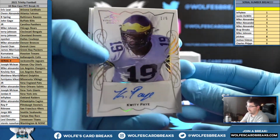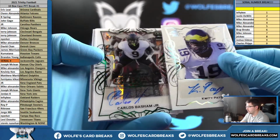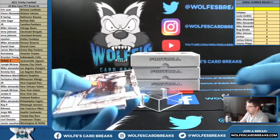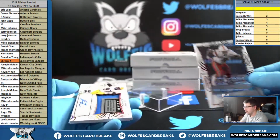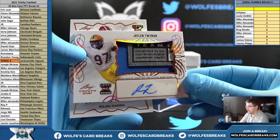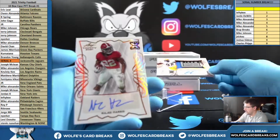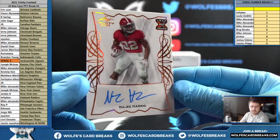Quitty, 1 out of 5 for the Indianapolis Colts. Carlos Basham Jr., 15 out of 20, clear auto for the Bills. Breevin Jordan, 5 out of 15 for the Houston Texans, clear auto. We got Tymon, tag RPA. Jalen Tymon, I'll have to look that one up. Piece of the tag in there, though. Najee Harris for Pittsburgh, base rookie autograph, not numbered. Pittsburgh Steelers.